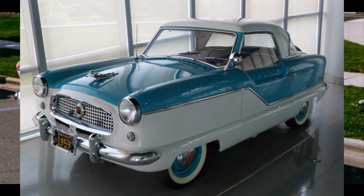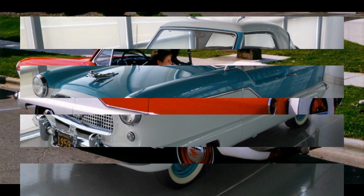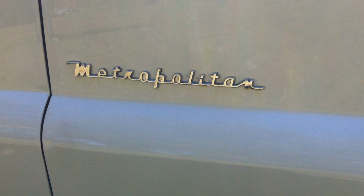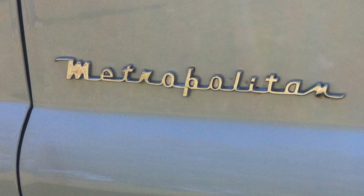It was designed as the second car in a two-car family, for mom taking the kids to school or shopping, or for dad to drive to the railroad station to ride to work, the commuter, shopping car, with resemblance to the Big Nash, but the scale was tiny as the Met's wheelbase was shorter than the Volkswagen Beetle's.